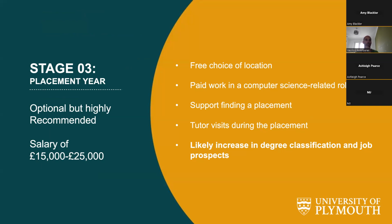All right, so this is the placement. This is the placement year. This placement is optional but strongly recommended. Based on our statistics, students that do a placement achieve a higher grade in the last year. Also, based on our statistics, students that do a placement get more job offers, and also a higher salary.